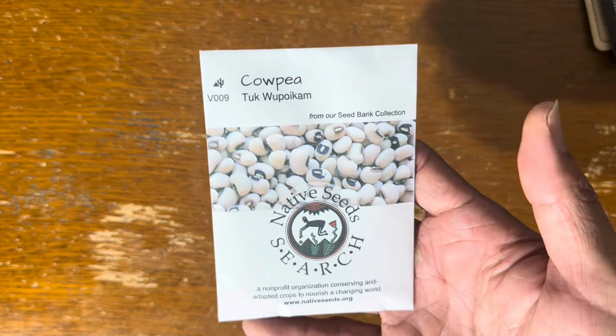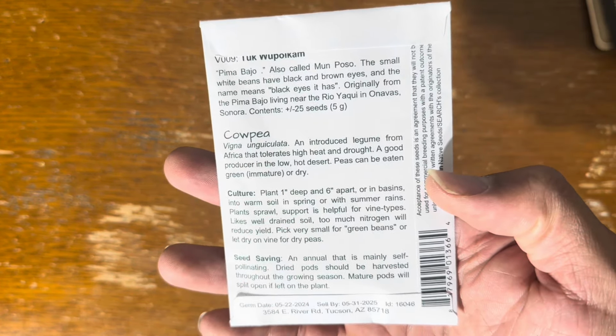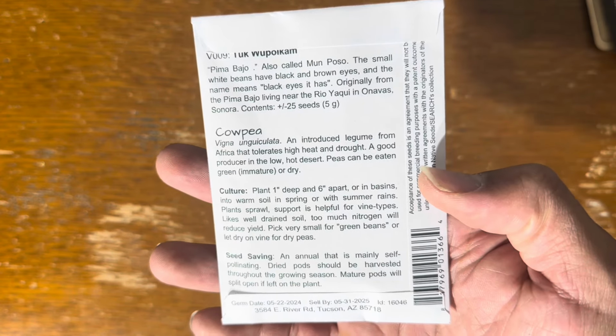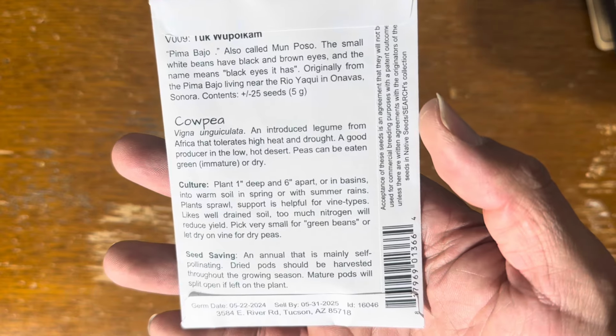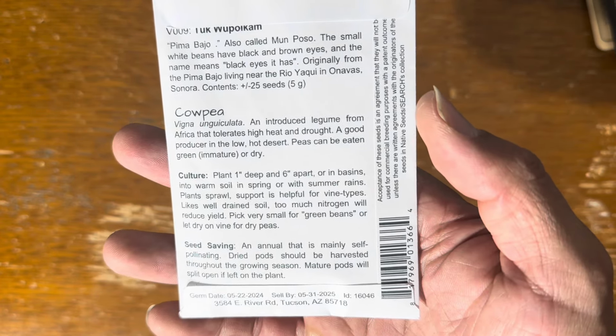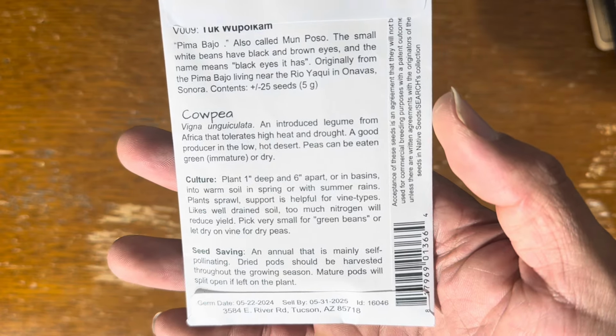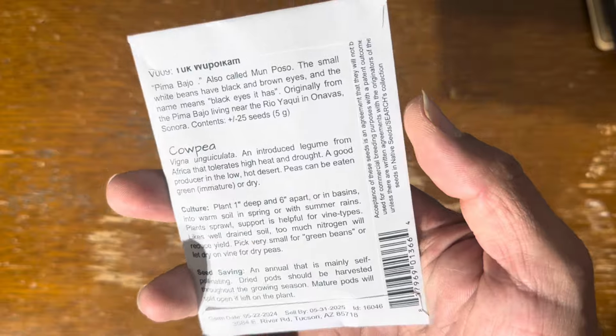All right, next is a cowpea, some variety. I don't know how to pronounce the name. I'm curious how this is an indigenous seed if cowpeas are not native to the continent. Allegedly, this was originally collected near Rio Yaqui and Anavas in Sonora, Mexico. It's a warm season crop. Curious to see how they grow, because if they're prolific, I would like to use them as a warm season cover crop.